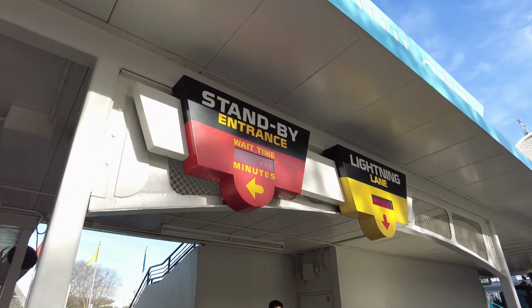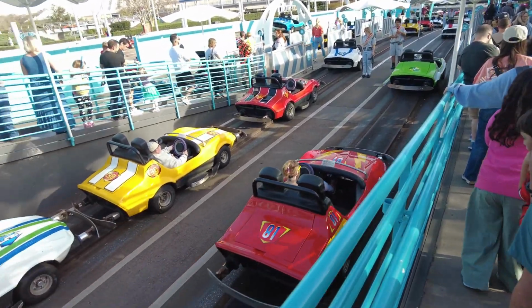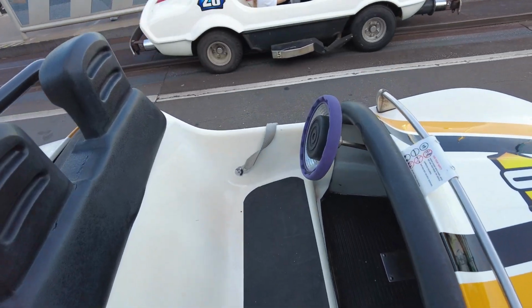Standby says it's only a 20, but it looks a lot lower than that. Totally predicting, because I'm absolutely gonna be wrong, but I think I'm gonna get a red car. I don't know, either red or maybe white. Hey, I was right, I did get a white car. Now let's race into the future.